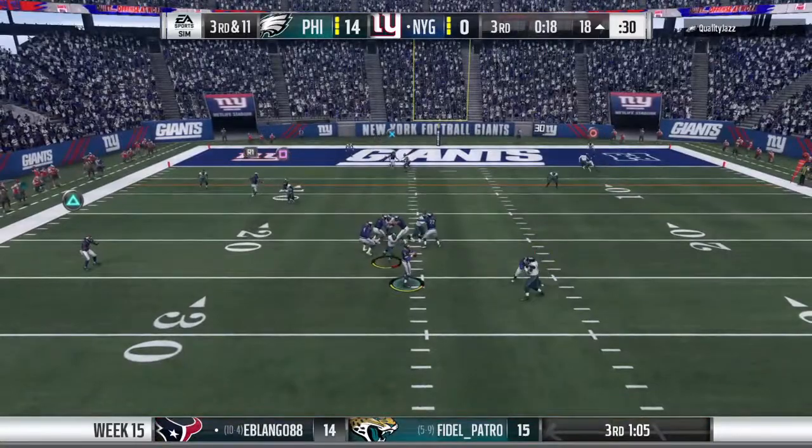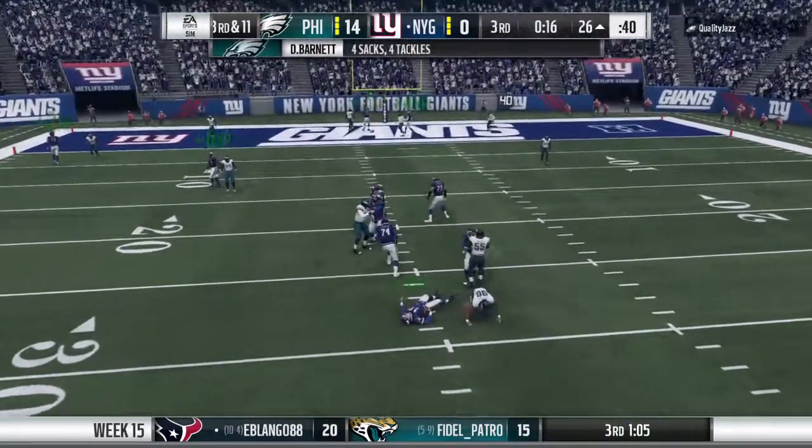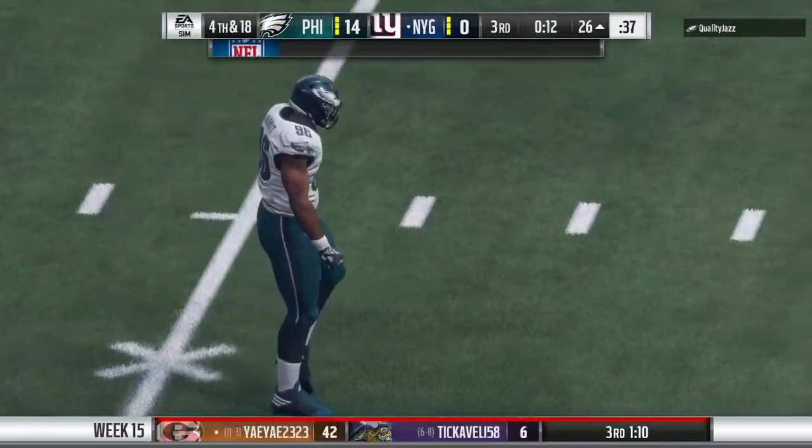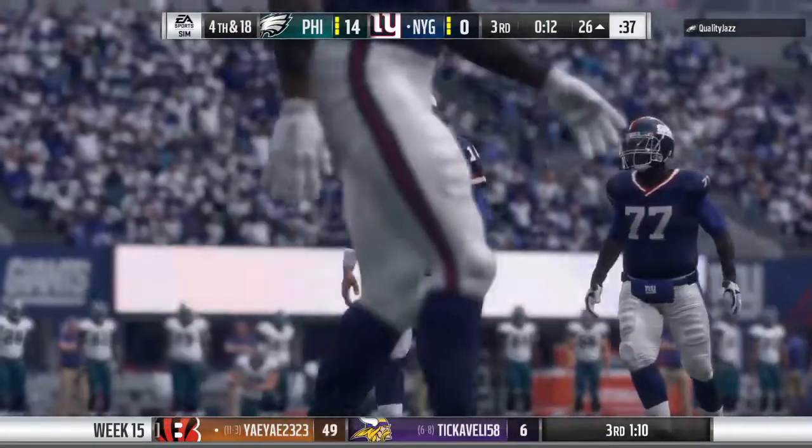Throwing is Manning on 3rd down. And no escaping this time as he'll go down. They got him for a sack. The rookie from Tennessee, Derek Barnett. And it'll be 4th down.